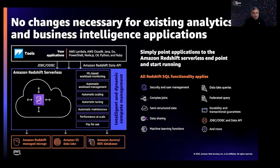Now, the third key tenet of Redshift Serverless is that it gives you all these intelligent dynamic compute capabilities while maintaining all the goodness of Redshift in terms of the capabilities that it provides. So complex SQL analytics capabilities that Redshift is known for, things like complex joins or the ability to run queries against transactional databases or S3 data lakes, or the ability to store and process semi-structured data, or capabilities like data sharing where you are able to share data with other Redshift clusters within your organization, outside of your organization, without moving or copying data around, are maintained with Redshift Serverless. So you get all of that richness of Redshift in terms of complex SQL processing, along with dynamic compute, auto scaling, pay per use, and things like that with Redshift Serverless.